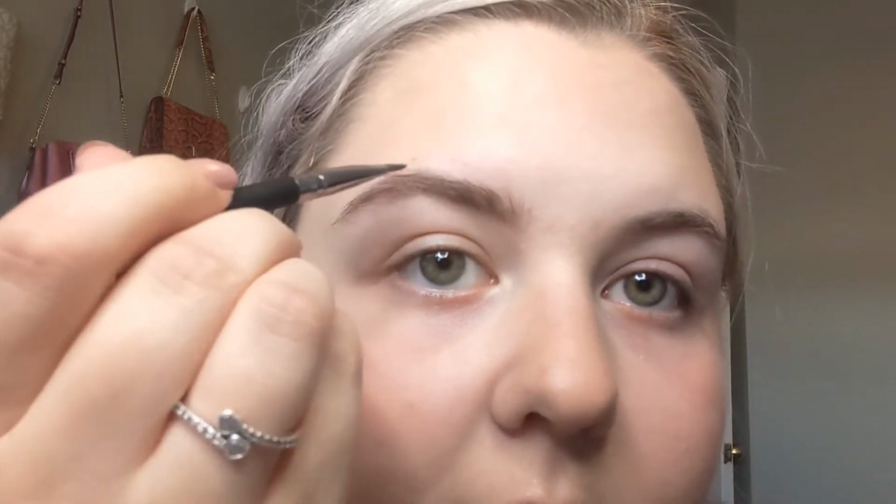I like to have a really good defined tail at the end of my brow as well. So this is a really good product for that. Usually with a pencil, it's kind of difficult to get a good dark line at the end. But with this, it seems to be a lot easier to accomplish that.